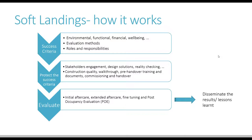Allocating enough time to commissioning, as I mentioned, and keeping the aftercare team engaged with the project after practical completion for a period of time to deal with emerging issues, fine-tuning, and gathering occupant feedback. And finally, evaluate the performance, carrying out a thorough and systematic post-occupancy evaluation to optimize the building's performance and also introduce interventions if needed. Next slide, please.